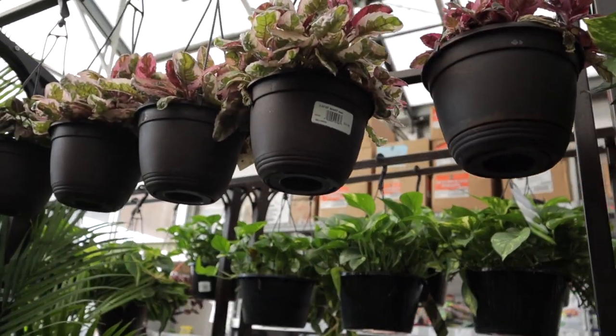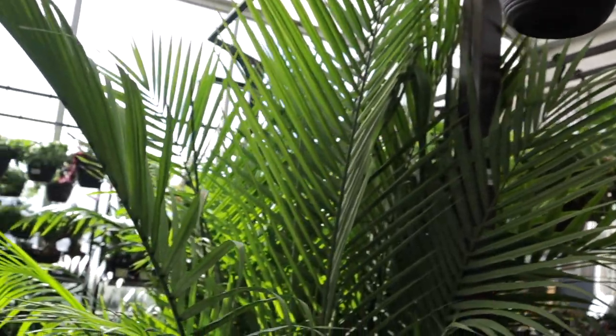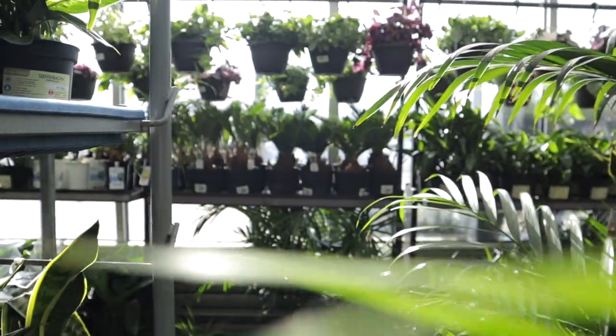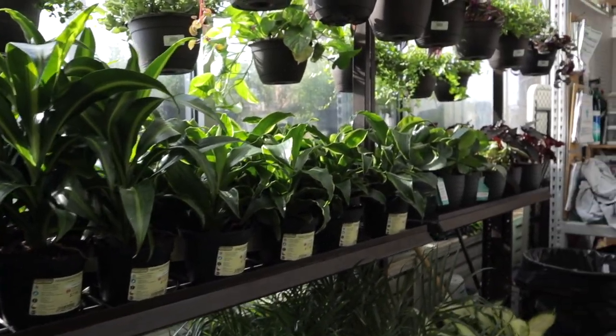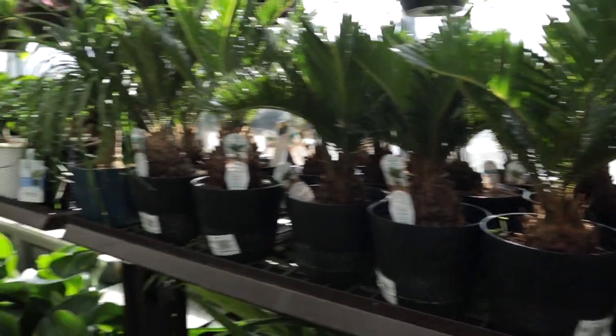Here we have some waffle plants. Look, there's all those hanging baskets back there too. Cannot contain myself. All this amazing stuff. Made a new plant friend.